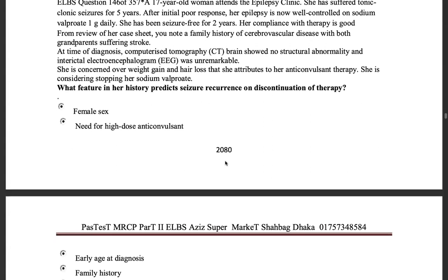Okay. What feature in her history predicts seizure recurrence on the discontinuation of the therapy? Female, need for high dose anticonvulsant, early age of diagnosis.